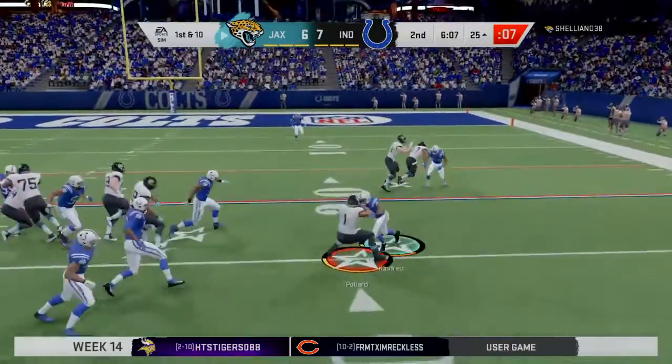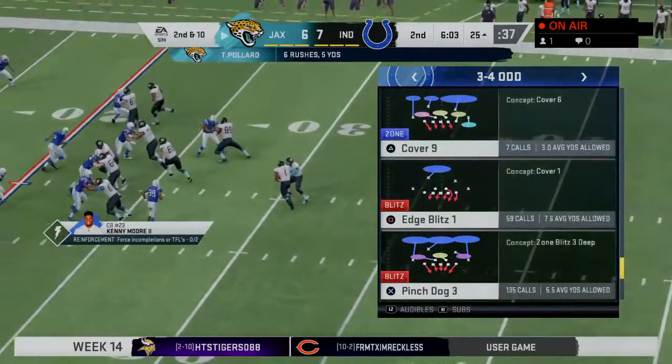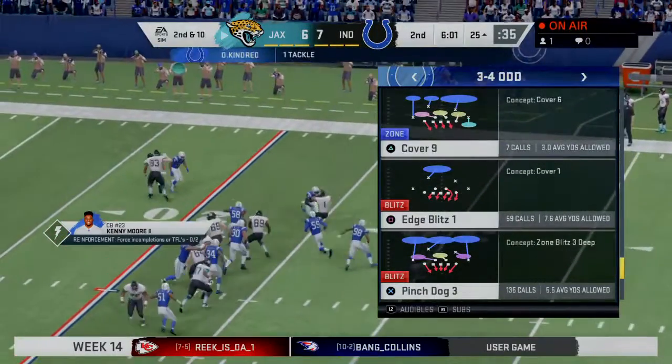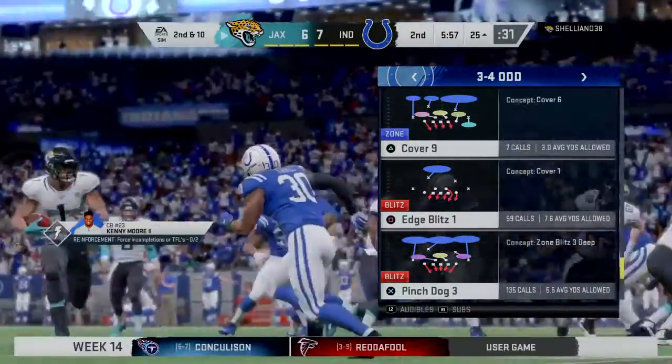First down, and it's Pollard again. And they're going to stop him right at the line of scrimmage. Just no cutback lane to be found whatsoever. 2nd and 10. Looked like he was trying to bounce it outside, but no success.